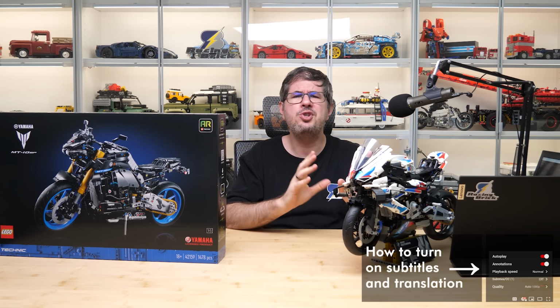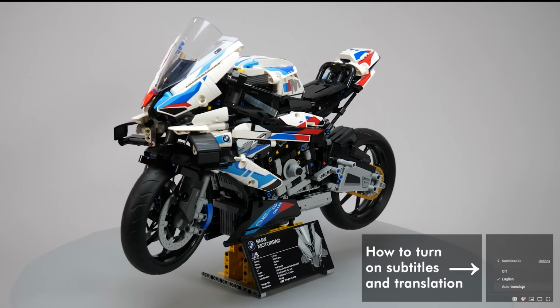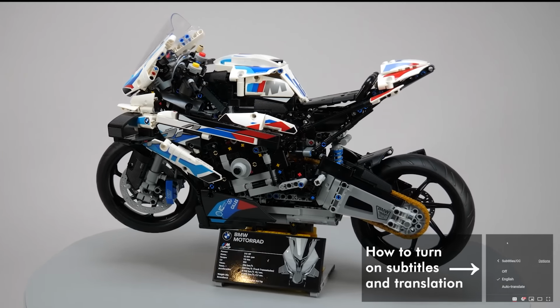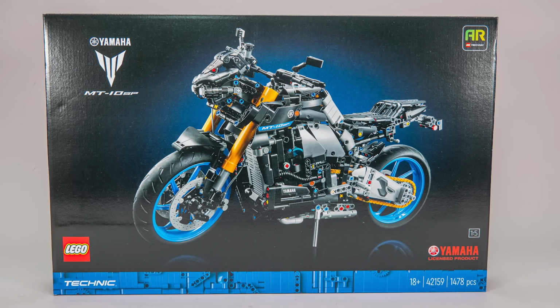Last year we got this huge Technic BMW M1000RR with a bunch of new parts for a large-scale motorcycle. At that time I wasn't sure if LEGO really made those massive new wheels and other pieces exclusively just for this set, but apparently they didn't. This year we got our next 1/5 scale motorcycle. This is the Yamaha MT-10 SP.